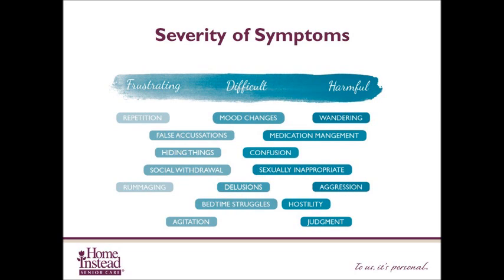It gives perspective, because when a family member is diagnosed with the disease, most likely the family fears the symptoms their loved one may exhibit. So if we can break it down by severity, it can help families better cope and anticipate potential symptoms. Some symptoms can be frustrating to deal with, like repetition. When someone repeats the same question over and over again, it's not harming the person with Alzheimer's, but it may be driving the caregiver a little nuts.